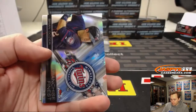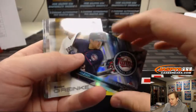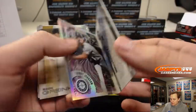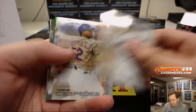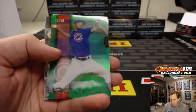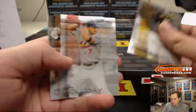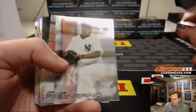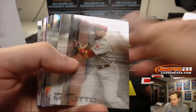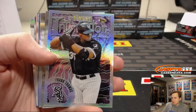We got a Thor. I'm sorry if there's a little glare, but I'll make sure to focus on the hits and whatnot. There's a little Finest Intimidators, Randy Johnson. We got a green, number 99, Carl Edwards Jr. for the Cubs. Refractor Troy Tulowitzki, those all ship. Those are rookies, those ship.